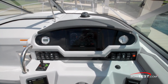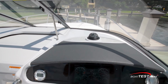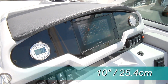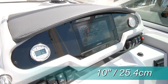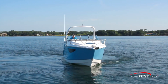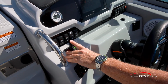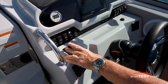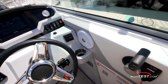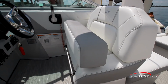The helm features start with a vinyl brow, dark so as to knock down the glare. The compass is way forward. Below are a chain counter and a fuel gauge to either side of a 10-inch Garmin multifunction display. Below that is the joystick controller for the bow thruster, which we found to be quite effective, even allowing for sideways maneuverability. Also, it's not a progressive model, it's either on or off. Moving the stick further has no added effect. And we like the placement of the beverage holder. The seat is seat and a half width and includes a flip bolster.